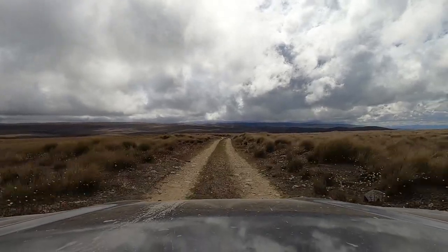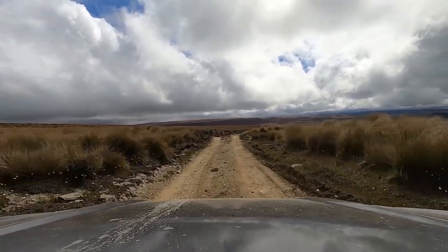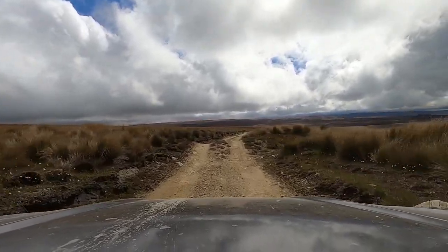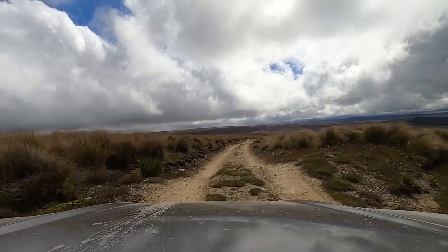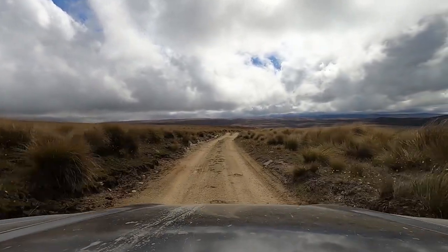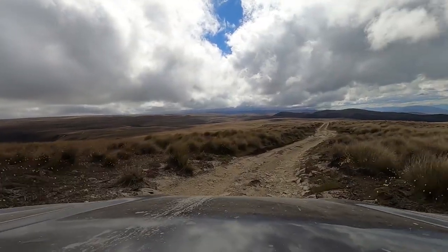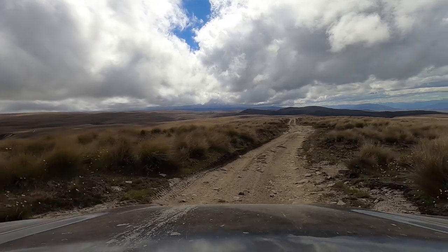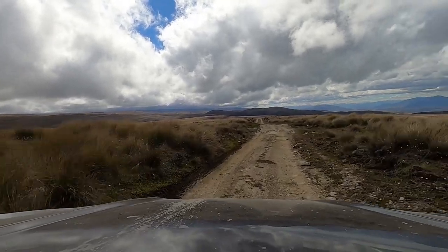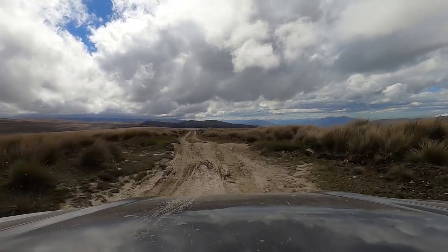One thing that strikes me about this place, and it's pretty hard to portray on video without being too long and boring, is just the immensity of it. There's so much open space up here, and the tracks just go on for ages. I really enjoy it. I know it doesn't really compare to any of the big long tracks in Aussie or the States, but I'm just really enjoying being able to drive for hours and not see hardly any sign of human habitation. It's fantastic.